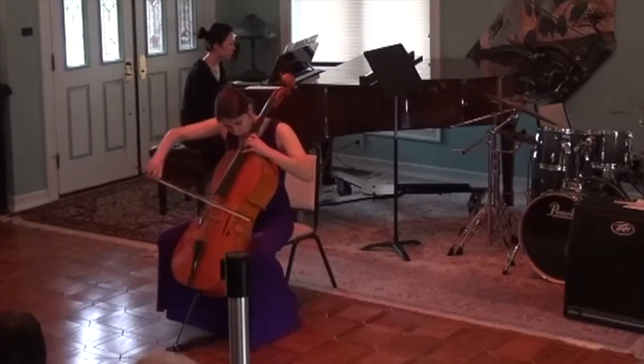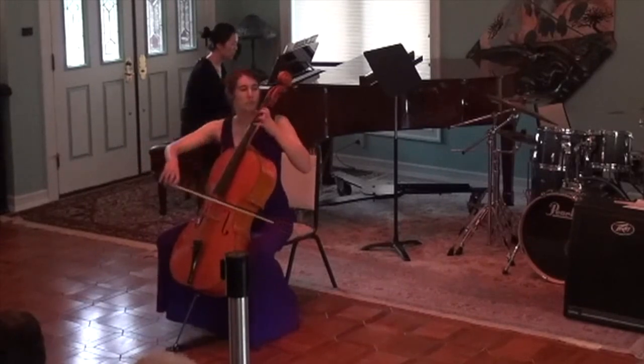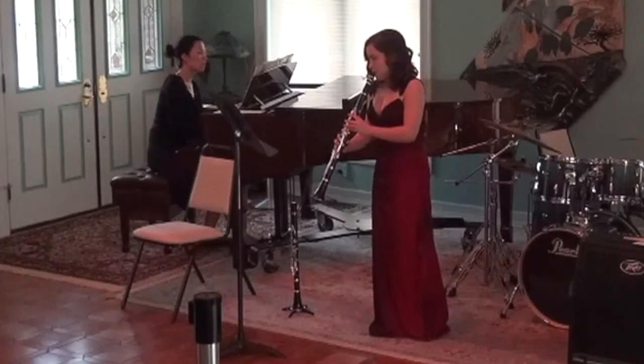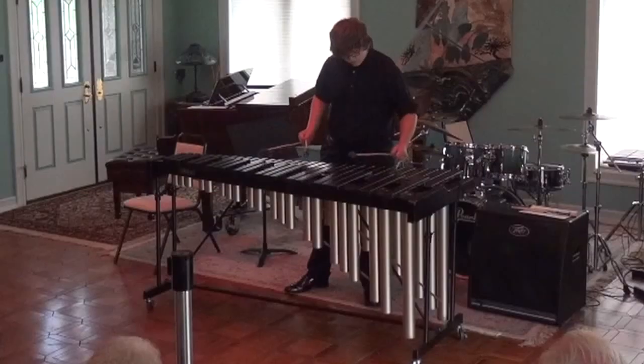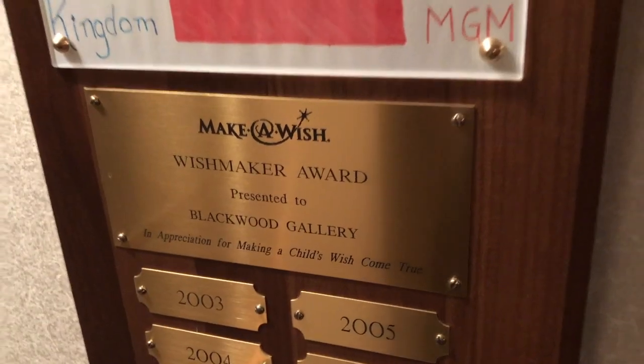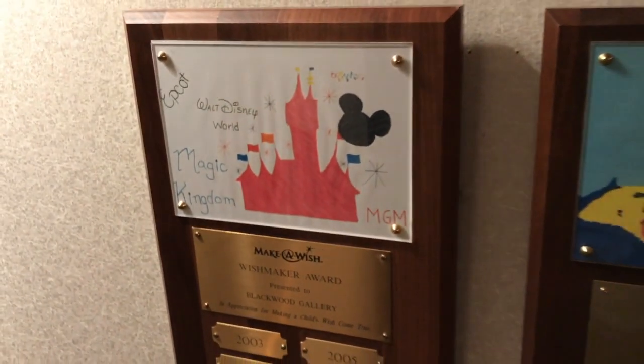Blackwood's music room has hosted some of the world's most revered musicians, not to mention dozens of prodigious music students who receive scholarships in exchange for their performance. Blackwood has also had a significant donation partnership with the Make-A-Wish Foundation for over 10 years now.